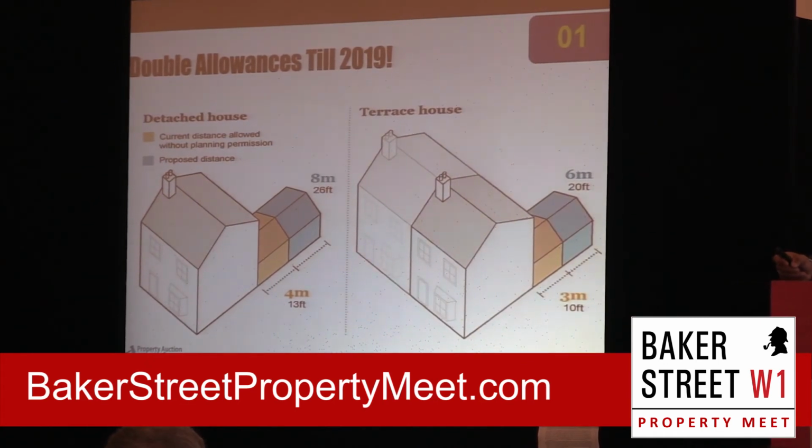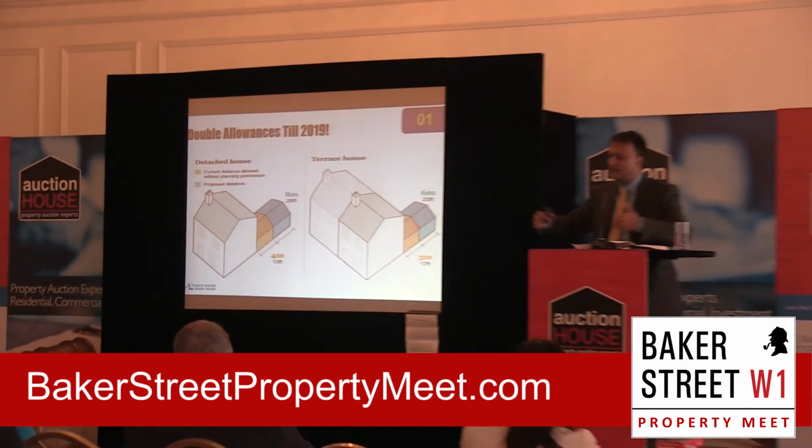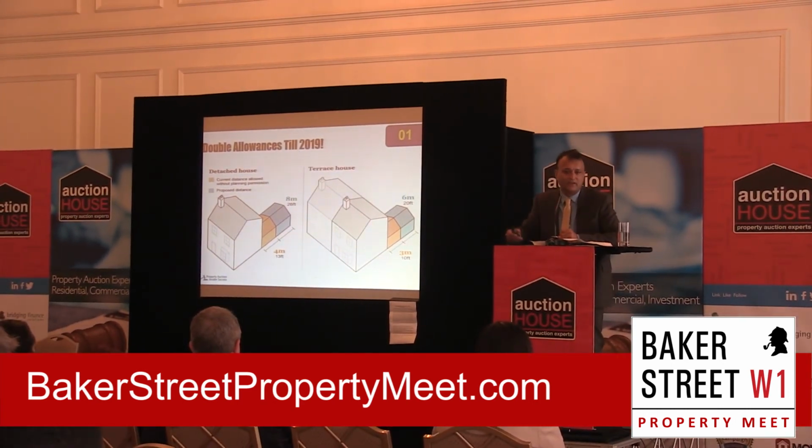There is an interesting little offer, if you like, by the government, which says that until 2019, these allowances for single-storey extensions are doubled. It's a slightly different process, though. Whereas with permitted development, you can just do the work straight away, with this doubling allowance, it's under what they call a prior notice. So you've got the right to do it, but you've got to notify the council and your neighbours that you're going to exercise this right. You have to wait 40 days or so, and then you can build it.